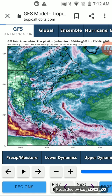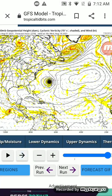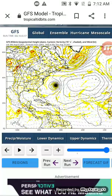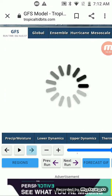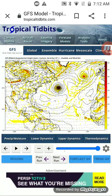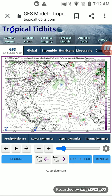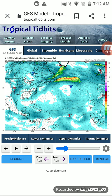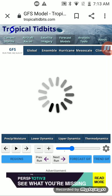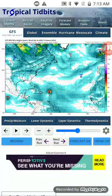But let's check the cyclonic vorticity. Look at that cyclonic vorticity. It's just completely black there. This is the strongest storm I've ever seen on Windy.com, or I meant Tropical Tidbits. And this really looks like a strong, intense storm here. But the 850 millibar winds. Okay, so let's see what the 850 millibar winds show. It shows right here it begins to strengthen.